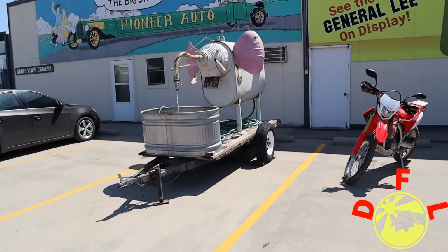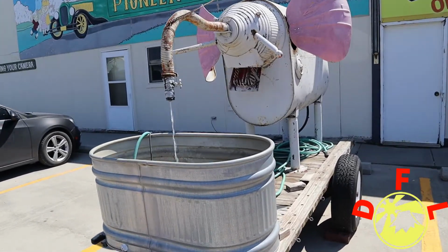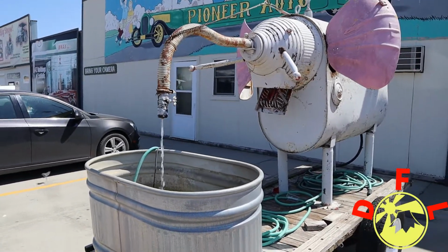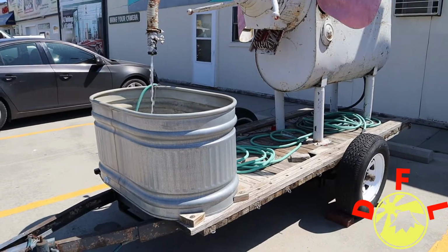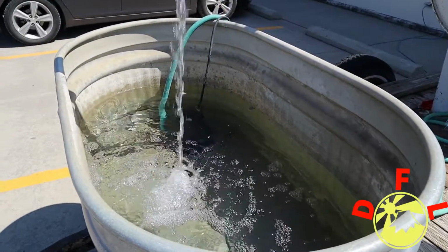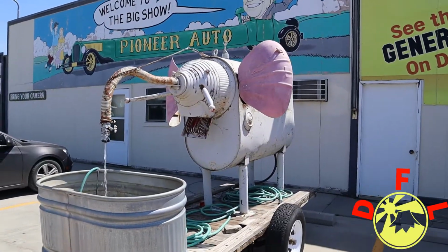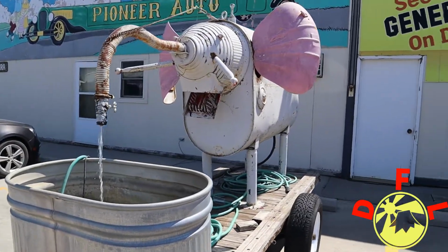Right over here we have an elephant sculpture made out of a hodgepodge of farm equipment that is forever looping or filtering water. Kind of a neat little thing before you go on inside that you can check out.